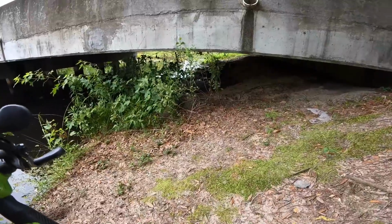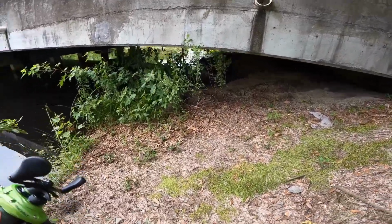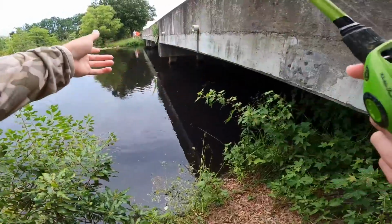Okay, that is pretty creepy under there. I'm not gonna lie, there's definitely some snakes under that side, like some legit snakes, not no lure snakes.